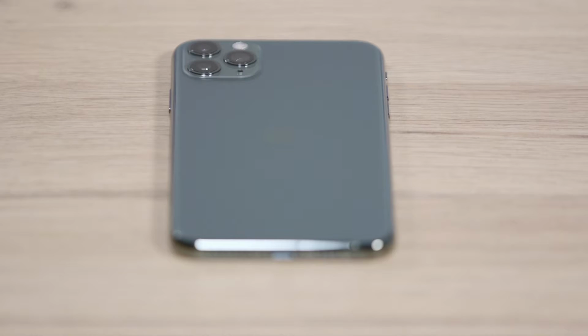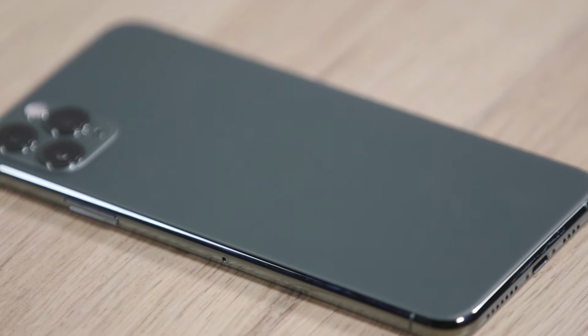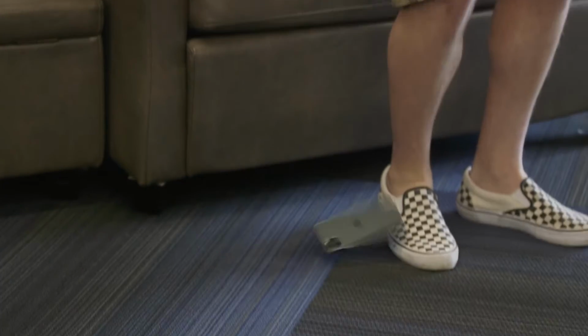First off, it has an A13 Bionic chip, which is an upgrade of last year's A12 Bionic chip. The weight of this phone is 226 grams, which is a little bit more than last year's XS Max, which weighed 208 grams. Again, it has 4 GB of RAM, which is the same as last year's. This phone has an IP68 rating of 4 meters for up to 30 minutes.